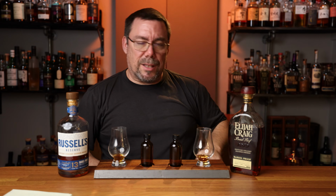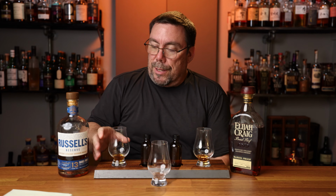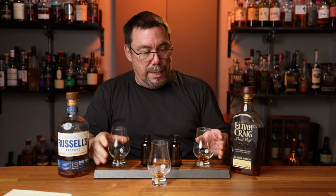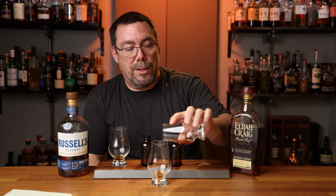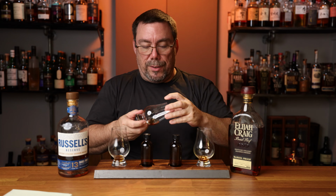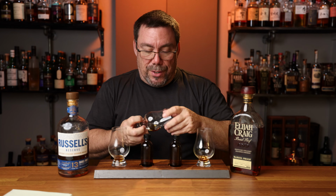I think the only thing left to do is blend these two. Let me grab a Glencairn and get this thing blended. All right, so we got the Russell's 13 on my right, and then the ECBP C923 on my left. Let's get this thing rolled in the glass and see how this blend turns out.